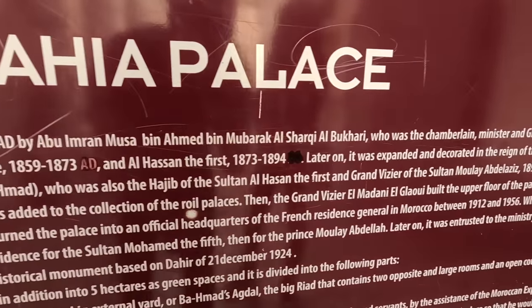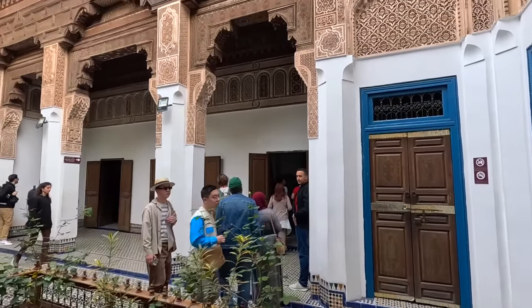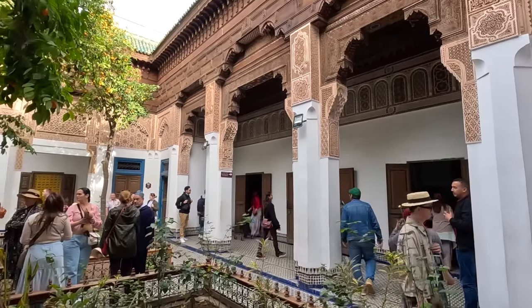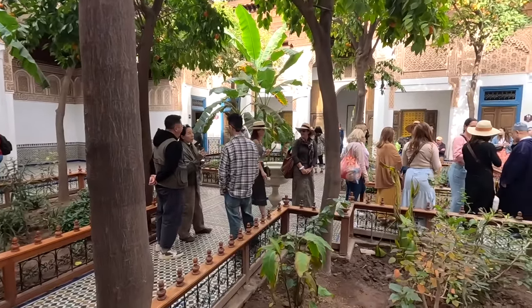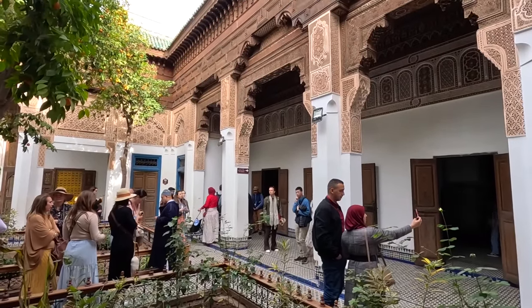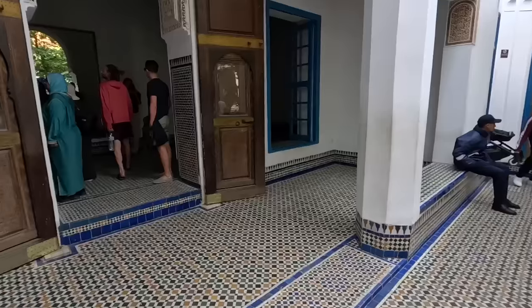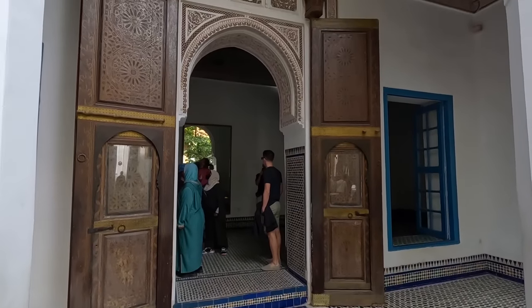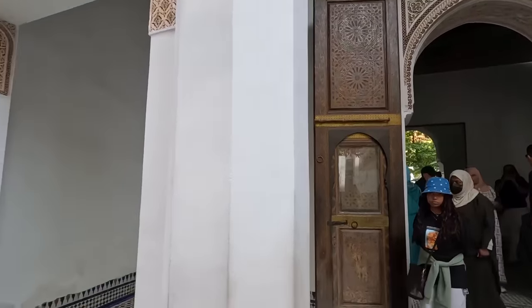Yeah, some sultans. So this is the main reason that we wanted to come here, to see the beautiful Moroccan architecture. The courtyards. I read that there's around 150 to 160 rooms in the palace, so yeah, probably a lot to explore. I don't know if you can go in all of those places though. I always love the Islamic style architecture though. Some of the best we've ever seen in the world.